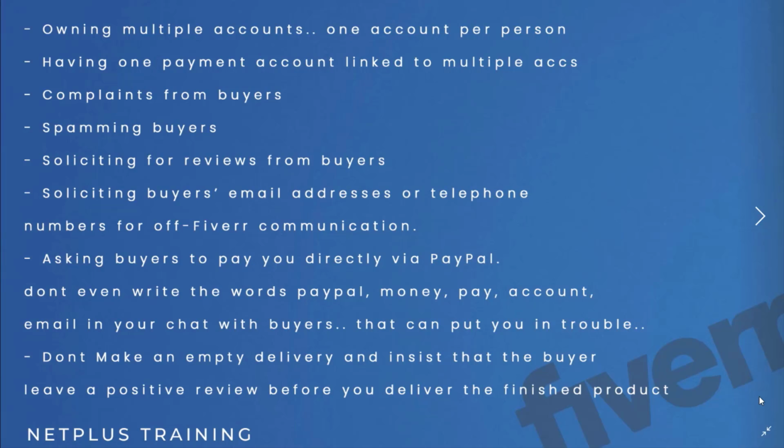You can't have multiple accounts, so you need to make sure you have one account. There's a way around it actually. You can use different browsers. You can use Epic browser to maintain a foreign account, and have another Chrome or whatever for a local account. But I don't see why you need multiple accounts. You can just concentrate on one account. Even on a new account, you can create as many as 7 gigs. If you're level 1, you can create 10, level 2 you can create 14, top rated you can create 20. So I don't know why many people open multiple accounts.